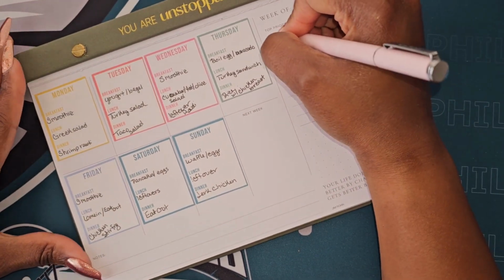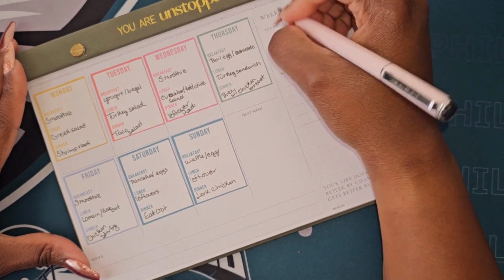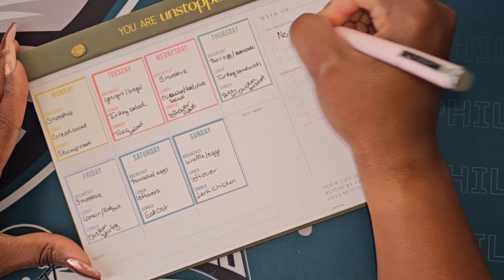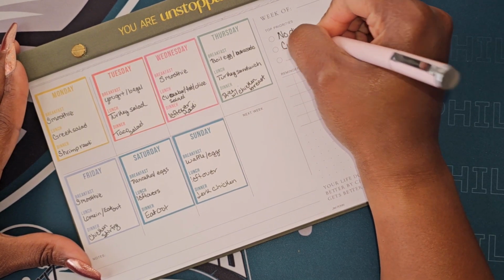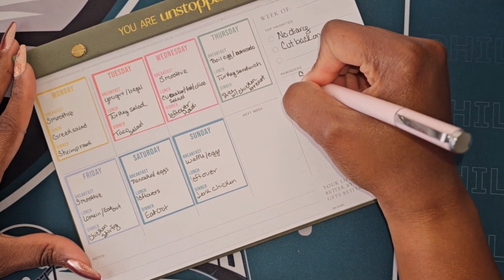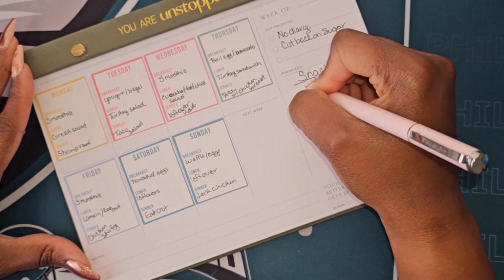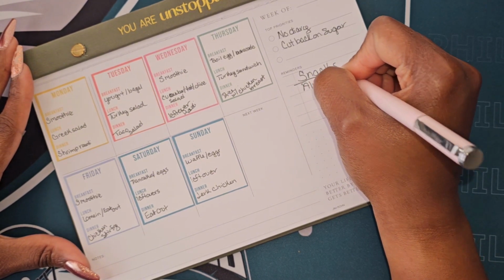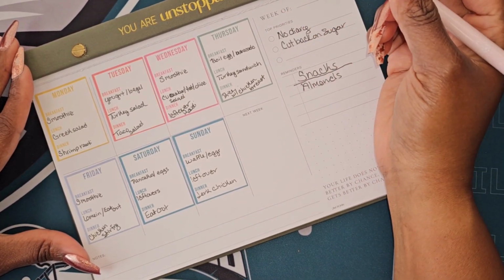Top priorities. I don't want to write no sugar. I was starting to write no sugar, but what we can write is no dairy. We are doing good with that. And cut back on sugar. And then snacks. I have almonds. I'm trying to think what else I have down there to actually snack on. I think that's all I have is almonds. Oh man.